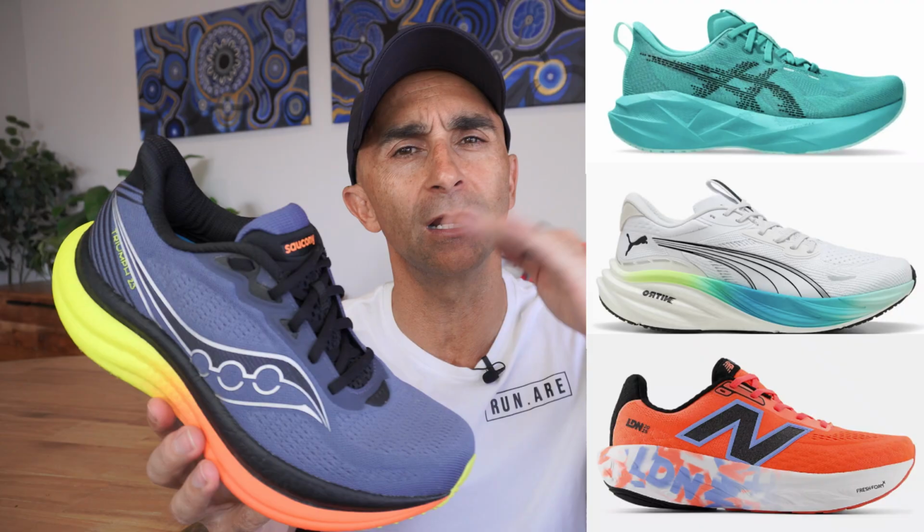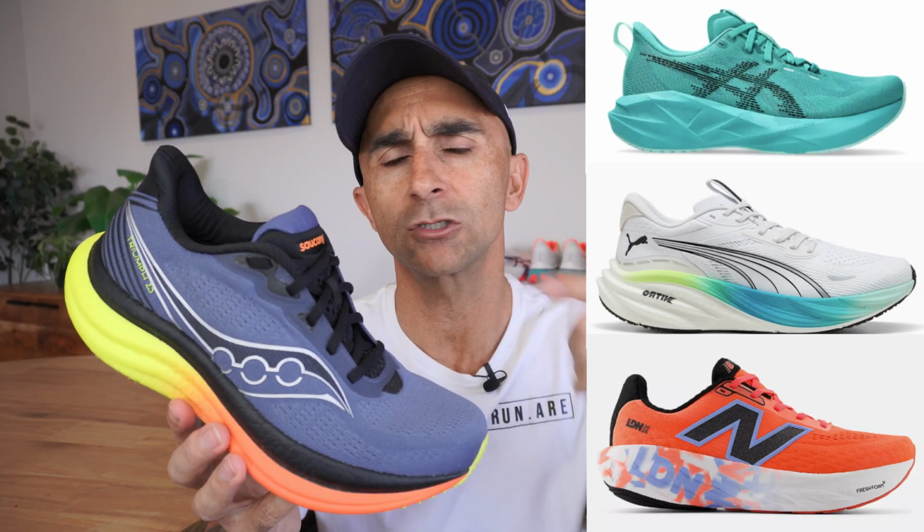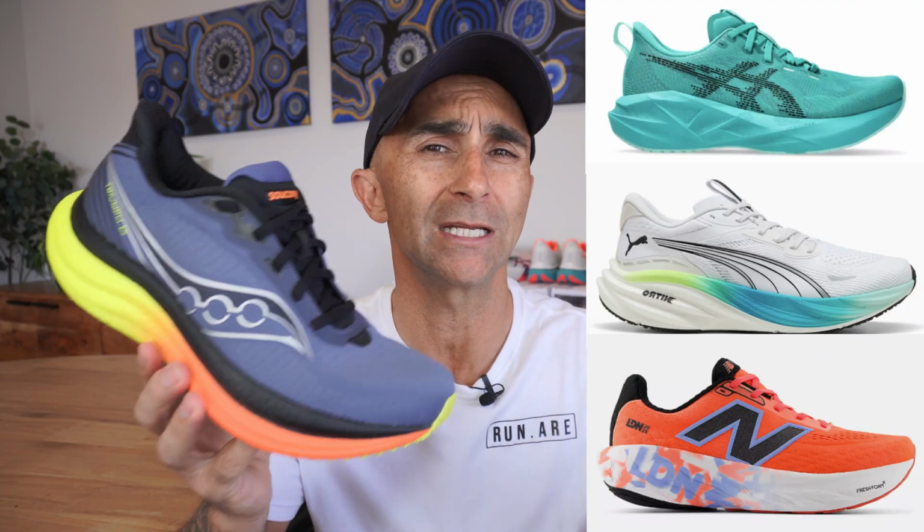The last shoe that I'll mention is the New Balance 1080 V14. So that is probably the most familiar feeling shoe, I think, to this, especially when it comes to the ride. However, the 1080 has got a lower drop than the Triumph, but the price point is about the same.